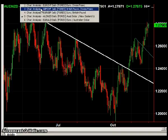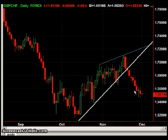The next chart is the Pound Swiss, and again, this is just the inverse of the Euro Pound. I really don't see anything favorable here, possibly with the doji candle here, but prices on the next candle took that out by just a few pips. I'd prefer to see something a little bit cleaner in terms of an entry.